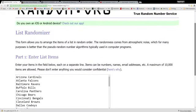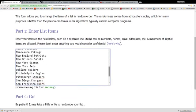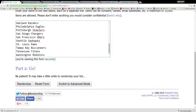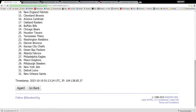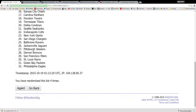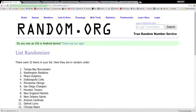All right, this is for the Chad Jones Grisby. Same list, same random.org, different window. Five times. Good luck. Here we go. One, two, three, four, and five. Nice. Ravens at the bottom, Bucks at the top.